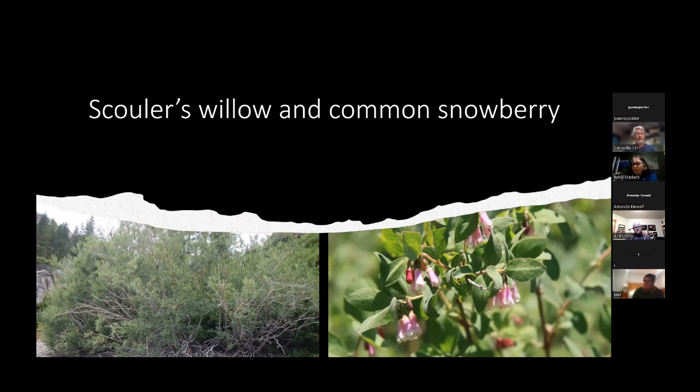And then on the right, the common snowberry in bloom. Snowberry is probably my favorite habitat plant around here because it's pretty low and it spreads gradually to form kind of dense masses and terrific cover for birds like quail. So if you love quail and you have quail, you probably want to think about getting some snowberry.